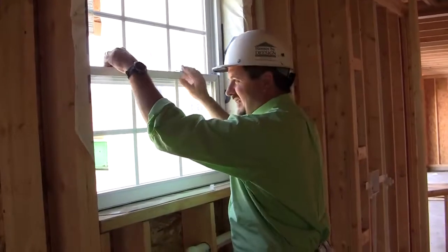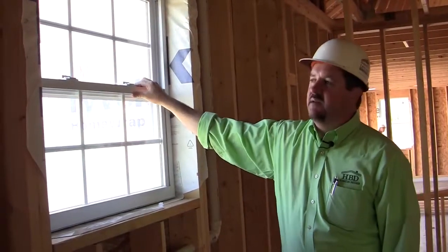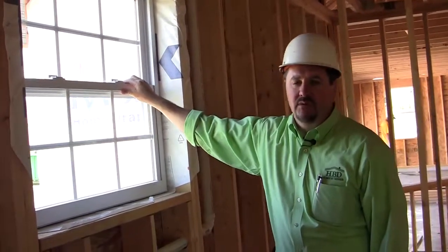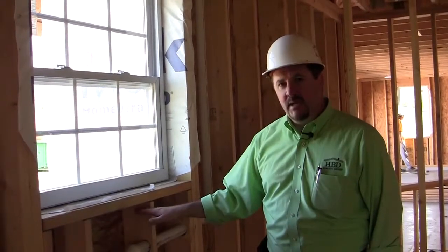Again, it's highly unlikely that that's going to take place because you're using a quality window in the first place. It's being installed by people who know what they're doing. But what if? If it were to leak, nobody would ever know. No one's ever going to check this. It would just slowly leak and cause premature rot and deterioration of the home. Since we build our homes to last 200 and 300 years, I just don't want that to happen.